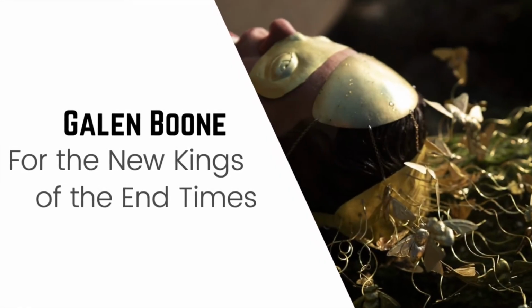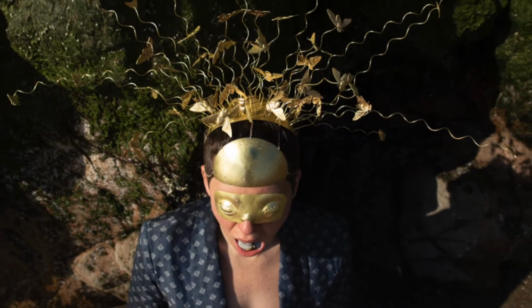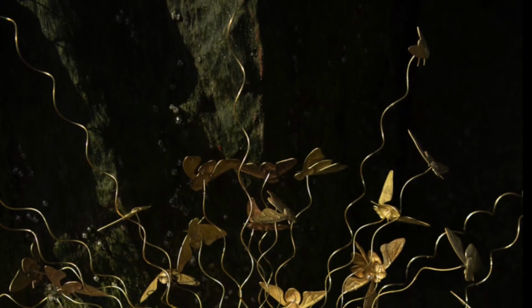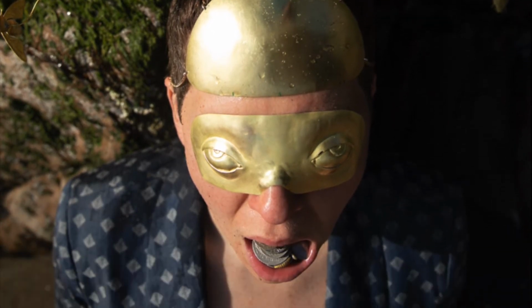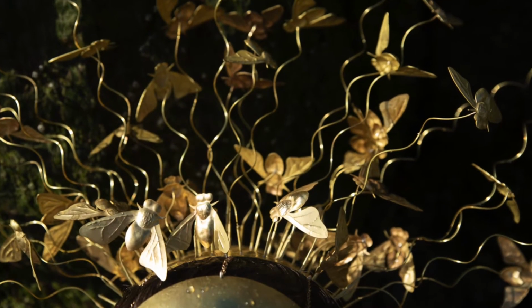Next up is Galen Boone for the New Kings of the End Times. I think the eye shield in particular, I keep staring at it. There's a lot going on for me with the eyes, especially. Yeah. You can see it is sort of a theme today with artists who are thinking about the future and living through the past year, 2020, 2021, and being at an age where you are trying to figure out what your next 40 years are going to look like. It can make you feel somewhat bleak.